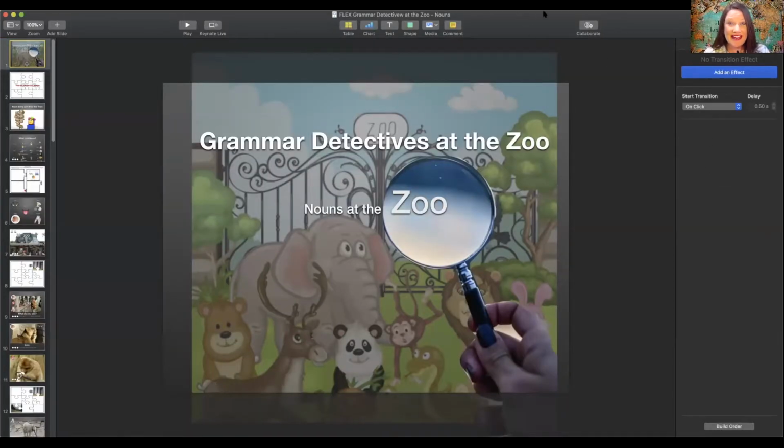I am so excited that you are part of this adventure with me today. Grammar detectives at the zoo, nouns at the zoo. Are you ready to be a grammar detective? Well, let's get started.